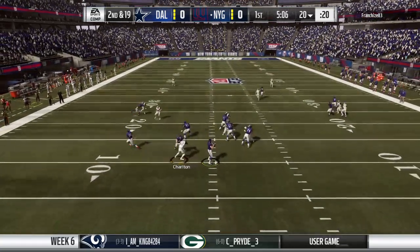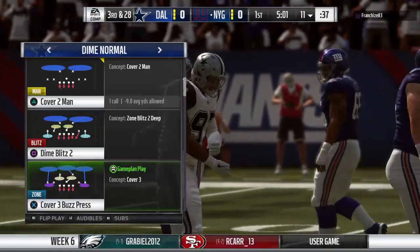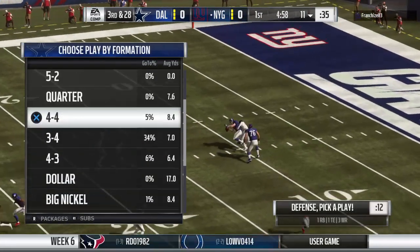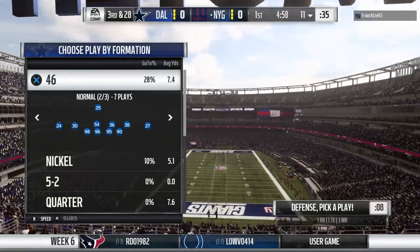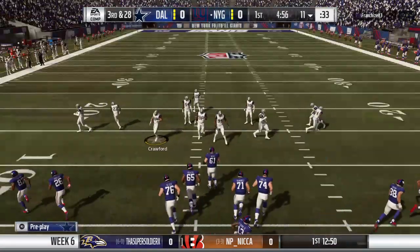Out of the gun, Lauletta. And the pressure gets to him again. Taco Charlton in there to drop him, and sacks on 1st and 2nd downs are going to lead to a 3rd and long. After the sack, they'll come up now 3rd and long.